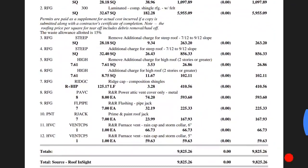He didn't have any drip edge, didn't have any valley metal, didn't have any step flashing, didn't have any regular flashing, and I think a number of other items. So, just those items that I mentioned, do you know how much those items come up to? It's a lot of money.